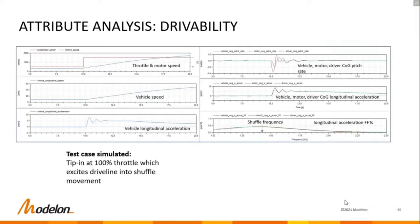And the drivability, it's similar to full throttle acceleration, but we let the vehicle stabilize at a constant speed. Then the driver suddenly applies the throttle at about 100% throttle condition, so that it excites your driveline into shuffle motion. So here you can see the shuffle movement because of that sudden throttle application by the driver. And it is experienced throughout different variables in the simulation. For example, vehicle speed, motor speed, and vehicle longitudinal accelerations, etc.